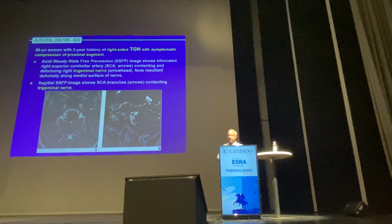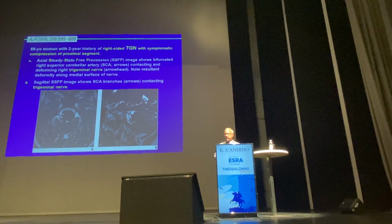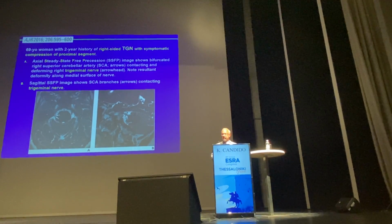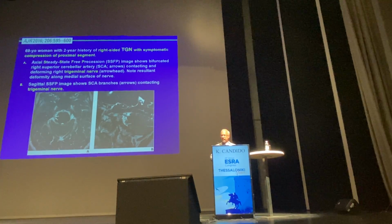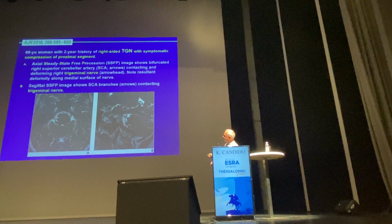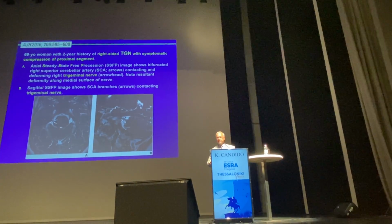This is a 69-year-old woman with a 2-year history of right-sided trigeminal neuralgia, symptomatic compression of the proximal segment. Again, we use this phenomenon, a steady-state precession, that's attendant to the newer MRI scanners. And this shows the superior cerebellar artery with the arrows contacting the trigeminal nerve right over here. And we see that over here, and over here, it's in the proximal segment.